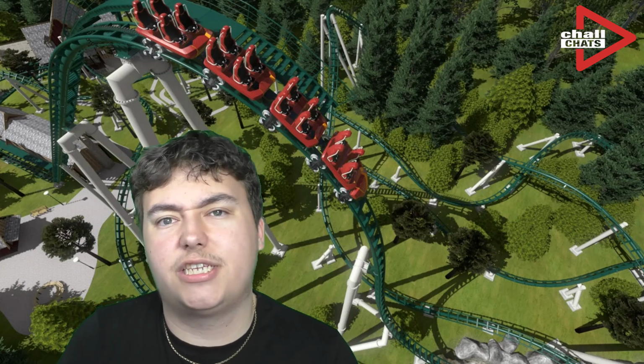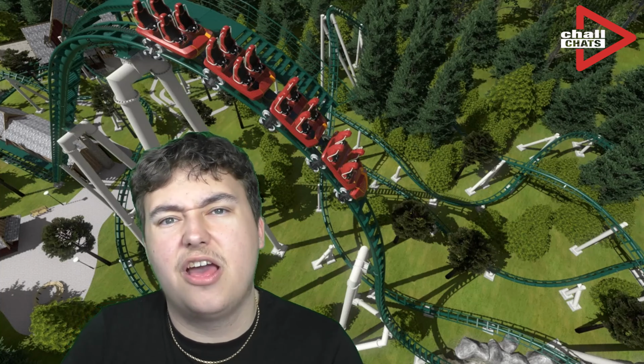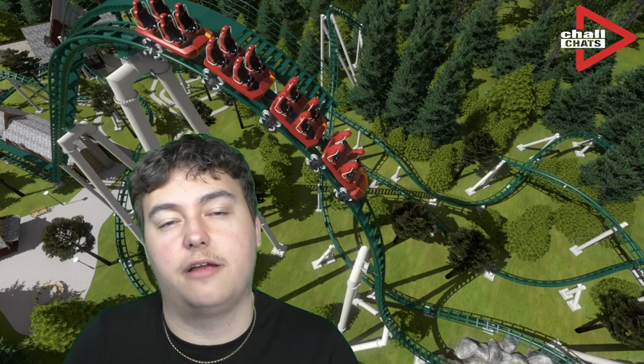I'd be very interested to know what the price tag is for this coaster, because if it's anywhere around 10 million, that is a bargain for this type of coaster layout. That's a bargain for this coaster.